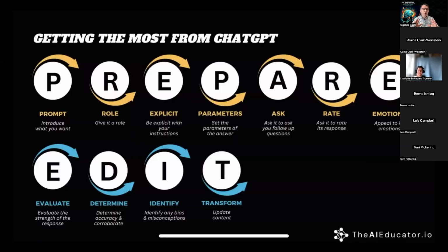So there are some different tools that we're going to look at to really help elevate how you're using AI in your classroom. This comes from Dan Fitzpatrick. This is a great acronym for when you're using ChatGPT. I use it for really any GPT that I'm working with. So, and I'll show you that a little bit later, but specifically ChatGPT, Dan came up with the acronym of prepare and edit. It started out as prep and edit, but it expanded to prepare and edit.